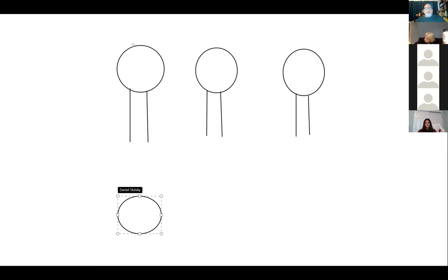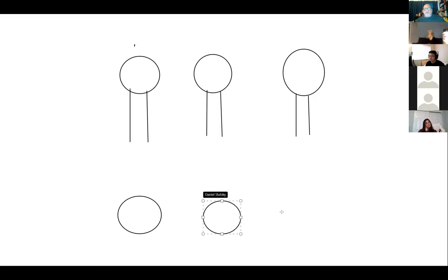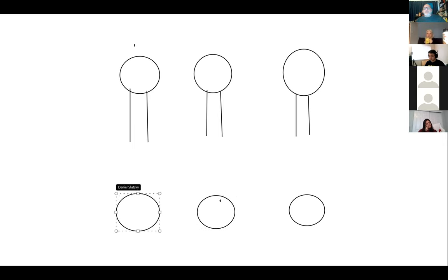This isn't gonna work. Hold on, I have to cheat. I've made this too big. That work? I really missed my whiteboard. Markers. Crayons. All right. No. There. All right.